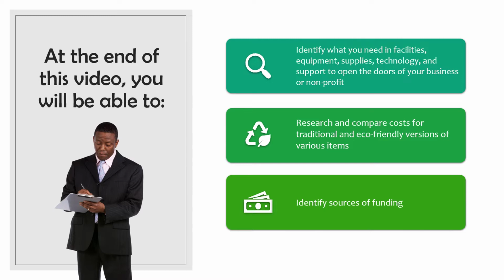You'll be able to research and compare costs for traditional and eco-friendly versions of various items. And you'll be able to identify sources of funding for your business.